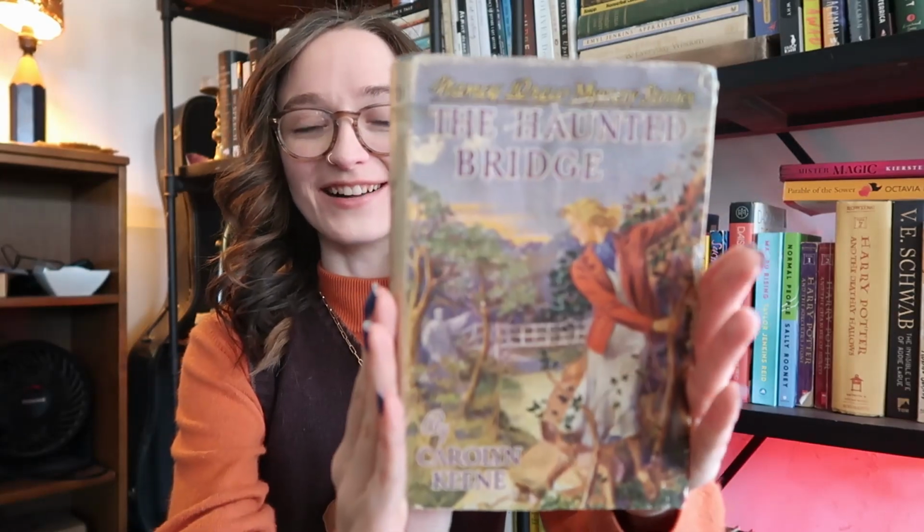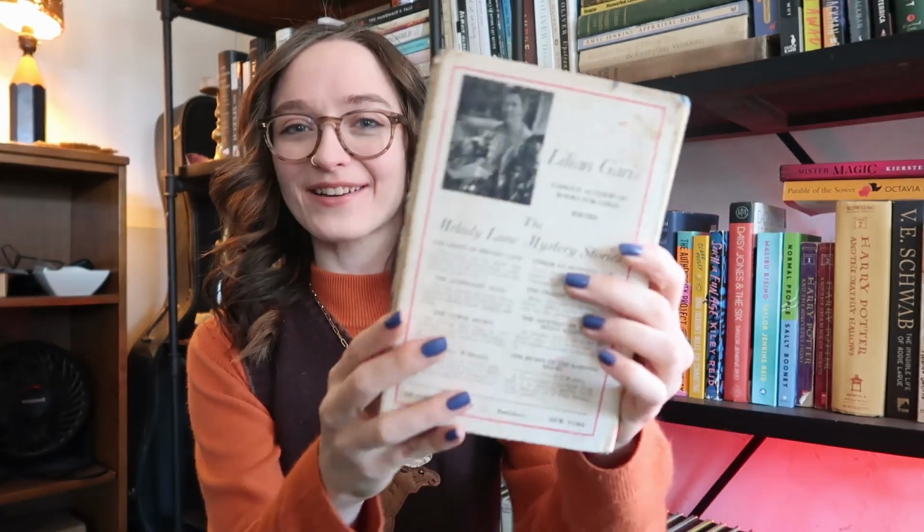Let's see how many chapters there are in this. 25. So at the very least, it is the original text. So pretty cool. And then I have the only one that I have a dust cover for, which I'm very thrilled to own. It's not in very good condition, but I'm just happy to have one. It's The Haunted Bridge. And here's the back.